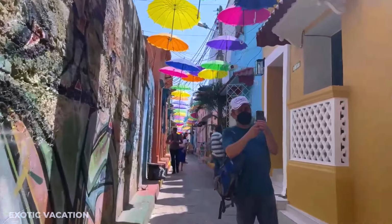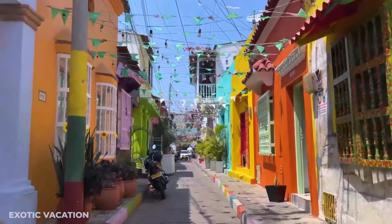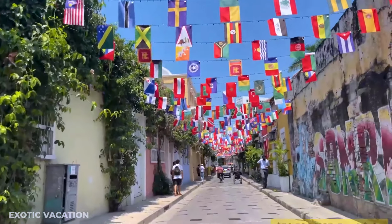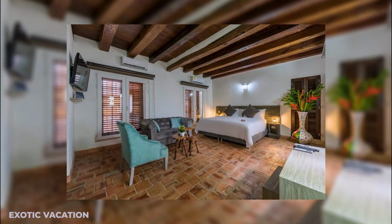Getsemani. This is where Cartagena's soul comes alive. Known for its street art and lively vibe, Getsemani is a favorite for budget-conscious travelers and backpackers. Expect to pay around 50 to 100 USD per night for boutique hotels and hostels.